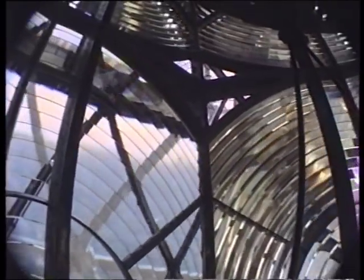Each section about 10 feet high, so you've got 20 feet of glass crystal up there revolving around, all on a bar full of mercury. So the whole lot, which must weigh many tons, can be flicked around with your little finger.